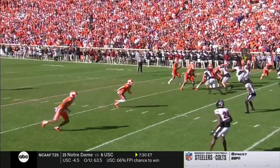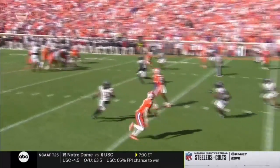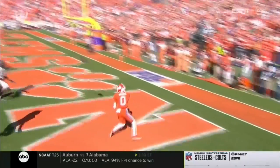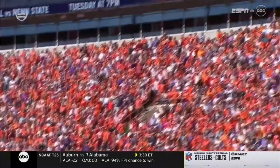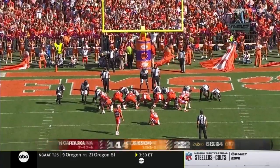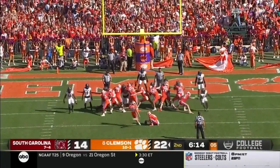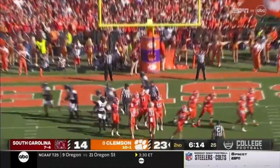Cam Smith, number 9, he thinks he's going to get help. He's in coverage, and then he releases him, thinking there's somebody behind him, but there was no deep defender. And DJ Uiagalelei read the mistake by the South Carolina secondary. 49th catch of the year, leading the team, his 4th touchdown reception. The extra point good by B.T. Potter.